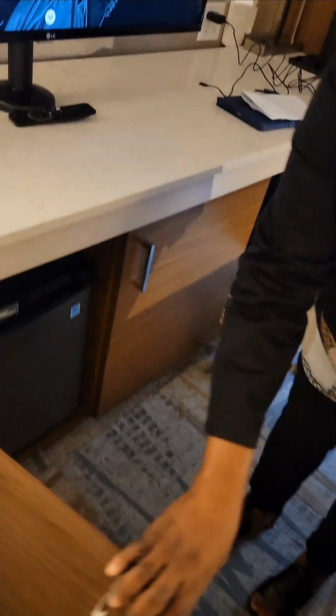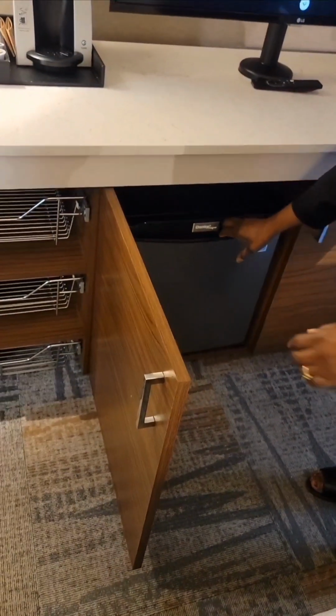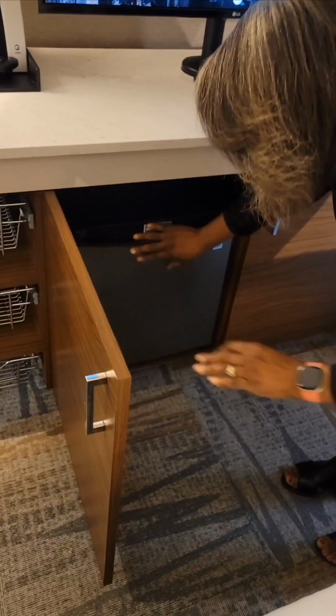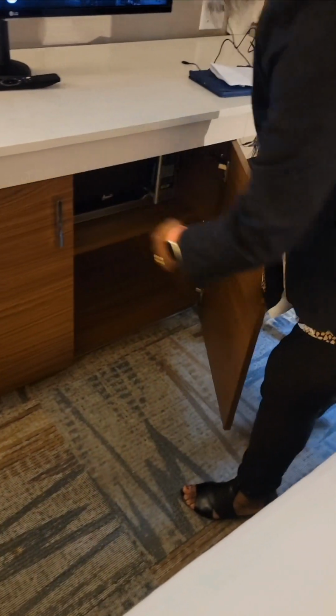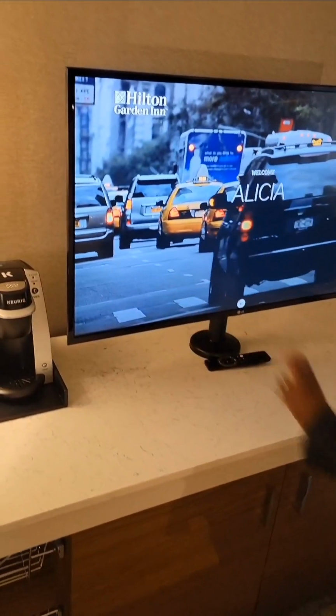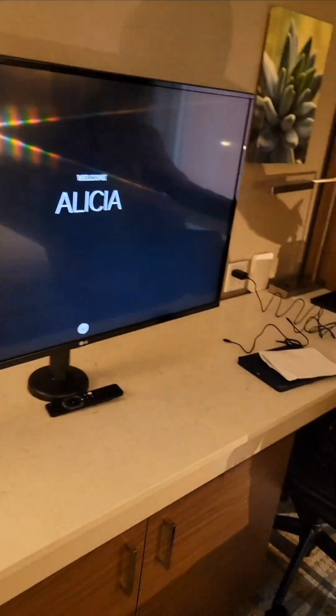And they said they had a refrigerator and a microwave. They do. Here's your refrigerator. Uh-oh. Can I open it? Yeah. There's your refrigerator. And your microwave is over here, next to it. Your nice television setup. You got your Keurig set up here. And your water stuff.